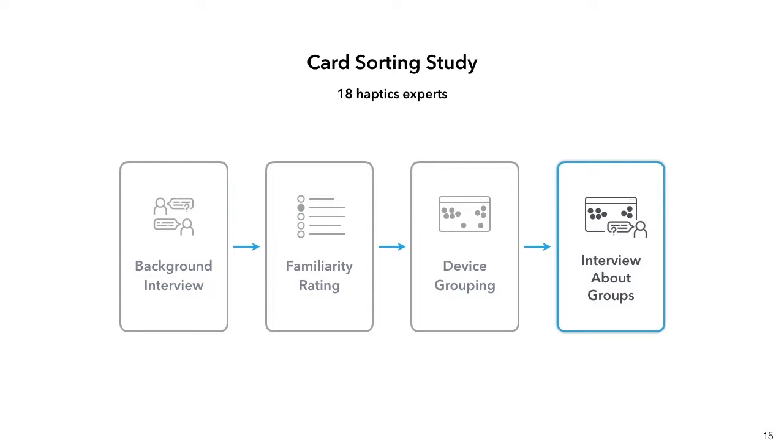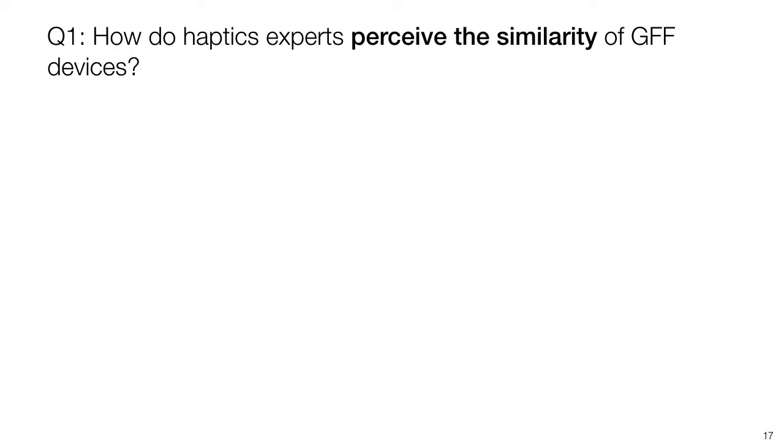After the experts completed their groupings, we interviewed them for 30 to 40 minutes to understand the meaning for their groups and the device attributes that they thought were important. How do experts perceive similarity of grounded force feedback haptic devices? We found that the experts vary along a spectrum.